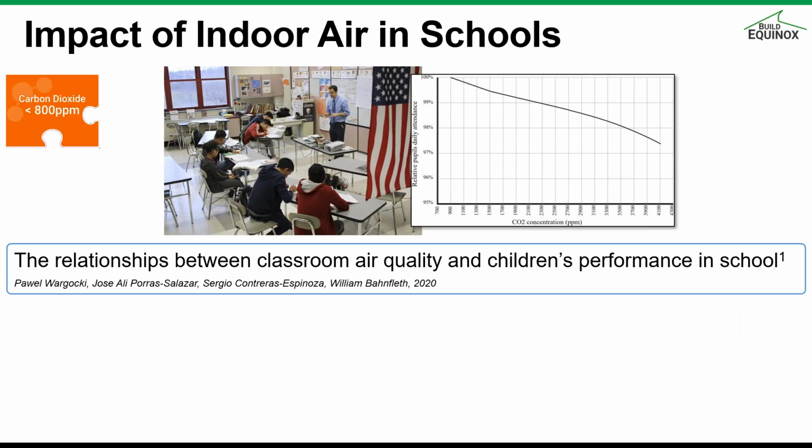As Build Equinox, we did our homework. We tried to understand what people and universities who did research found, and to understand all this in more detail. So here I'm just going to show a few studies that talk about the impact of bad indoor air quality on children's performance in school.